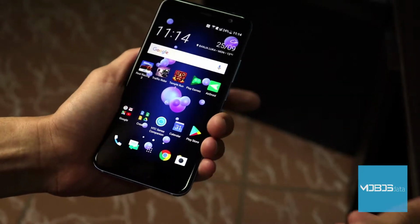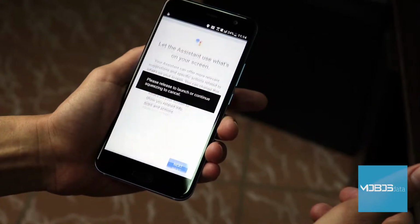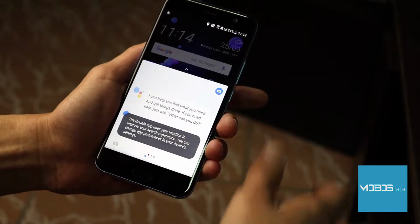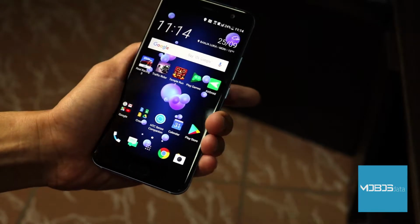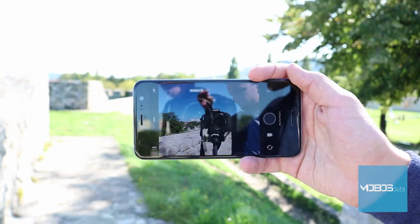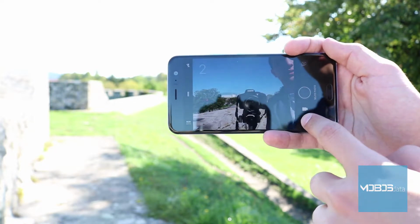You can also shoot photos by simply pressing the sides of your device. Another option is that you can set up the Edge Sense to, for example, open up the camera with a shorter press, while the longer press opens, for instance, Google Assistant. Great, isn't it?